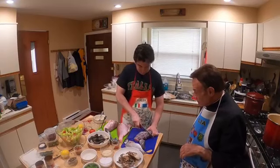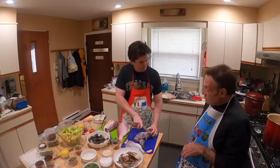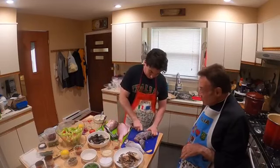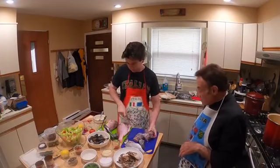This is pretty big for a black bass. I was saying earlier that the ones we catch, they put up a good fight, but sometimes they're not even this big. So that way it's going to be easy for us to eat. We just take a piece. Each of us takes a piece.